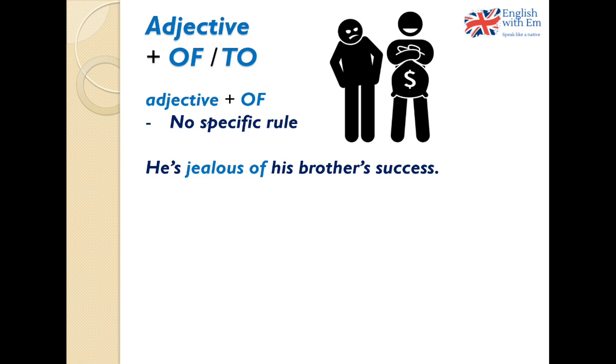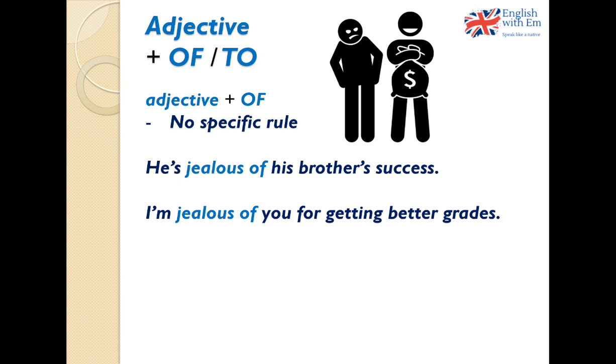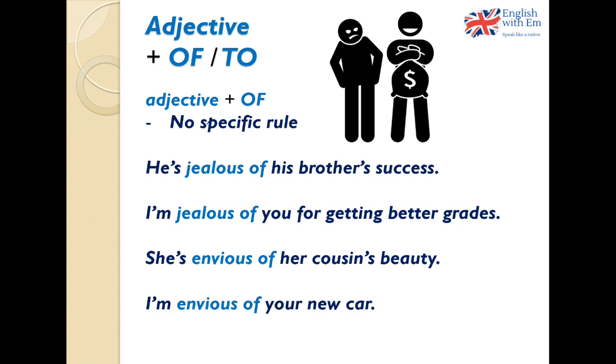He's jealous of his brother's success. I'm jealous of you for getting better grades. She's envious of her cousin's beauty. I'm envious of your new car.